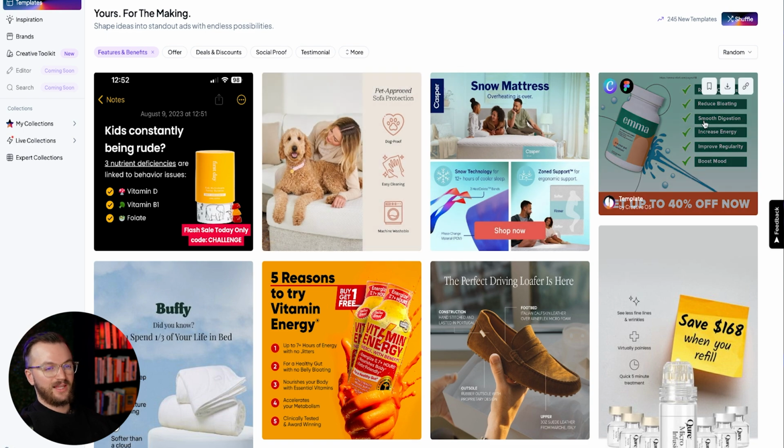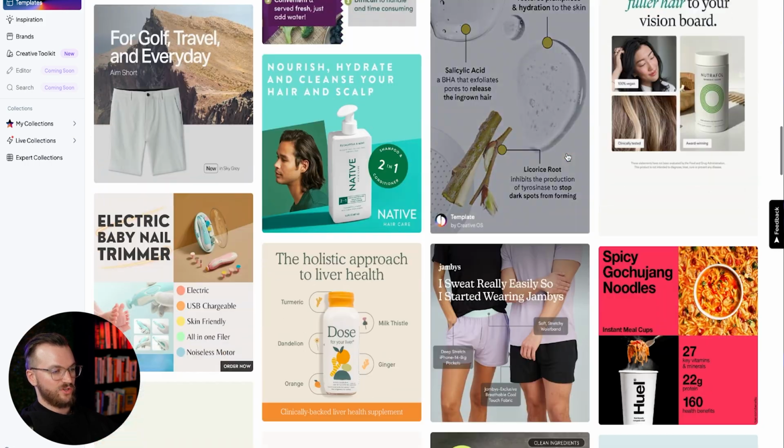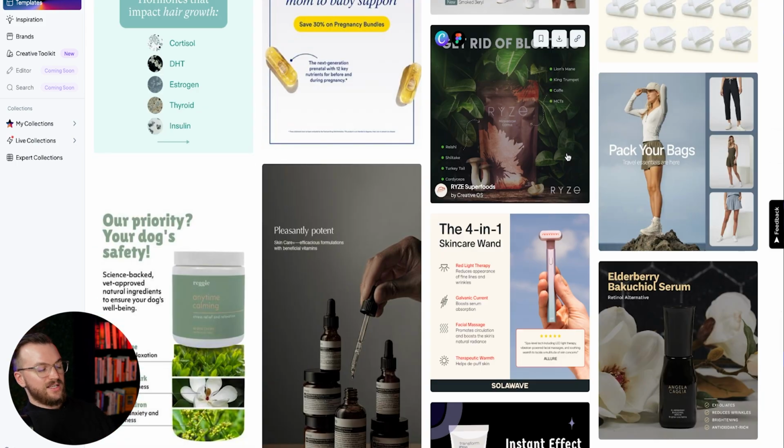Something like this I don't really like. It just looks so salesy, and this is a promotion, obviously, and that's the only way that something like this would work, is if it's a promotion. Otherwise, it just looks so blatantly like an ad. It's not even funny, and the results are going to be even more atrocious than that ad looked. So let's keep it rolling here.